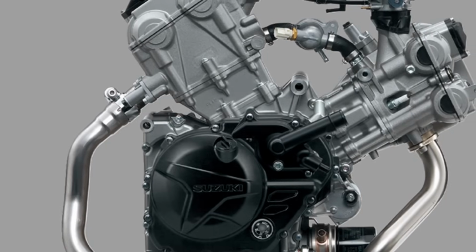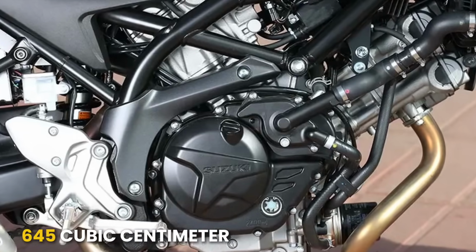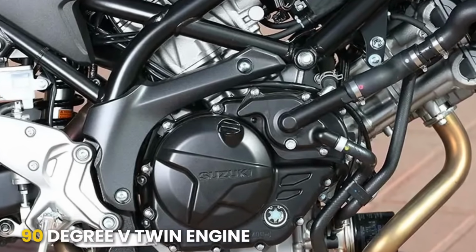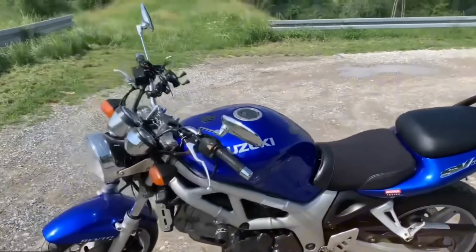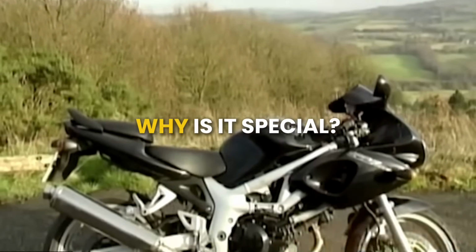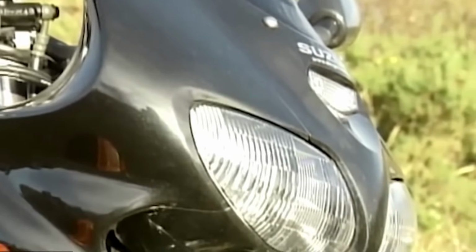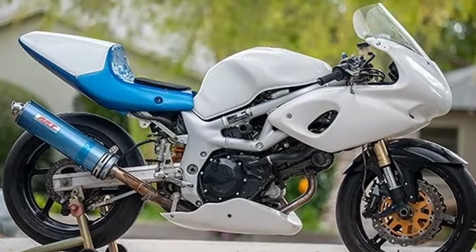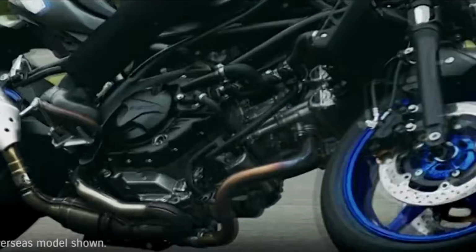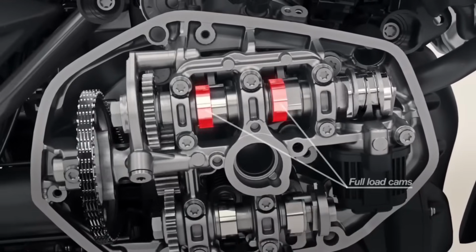The Suzuki SV650 is a modern classic. It has a 645 cubic centimeter, 90-degree V-twin engine that is one of the most respected middleweight engines ever made. But why is it special? First, that V-twin layout gives it a low center of gravity, which makes the bike feel stable and flickable in corners. This makes it perfect for new and experienced riders. Second, it's tuned for usable power. You get torque in the mid-range, where real-world riding actually happens.